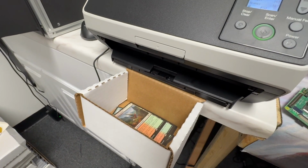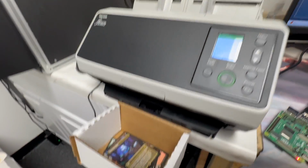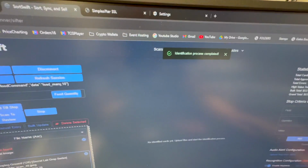It uses a Raspberry Pi. It leaves no marks on the cards. It scans the cards through pretty rapidly. There's actually a faster way to do this too that I might show later. And then the cards come in through here, and they are currently identifying.